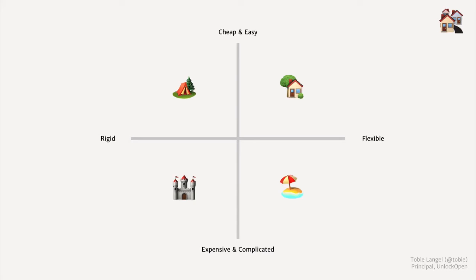Going to the second quadrant, the bottom right, you're in very flexible but expensive and complicated. So sort of like your own private island. It's great, but you have to fly there with a plane. It's expensive. You have to have people maintaining it. It's complicated. Third quadrant, your bottom left, solution is prohibitively expensive, super rigid. Like you bought this castle and you have to now maintain it. It's horrible. You never want to be in this area.